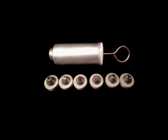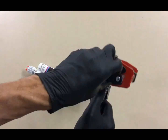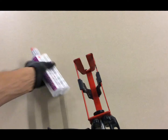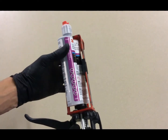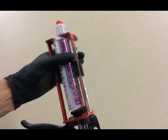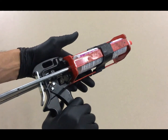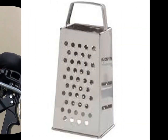Somebody had something that looked like an antique cake decorator for frosting. And of course we don't use frosting, but very similar. We use a specialty caulk gun or a seam sealer gun. This tube has two different components in it. One of them is the seam sealer or the caulk, and another one is a catalyst, a hardener. And this squeezes the material out.